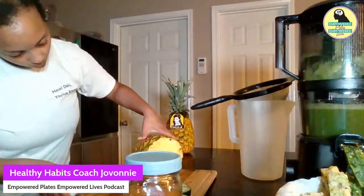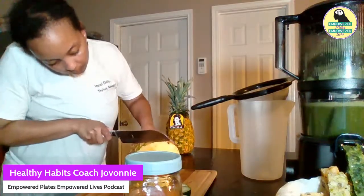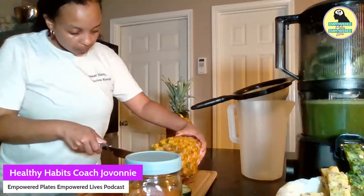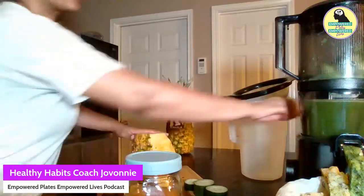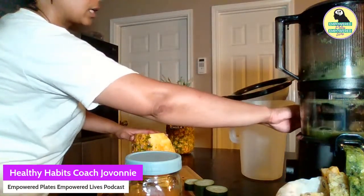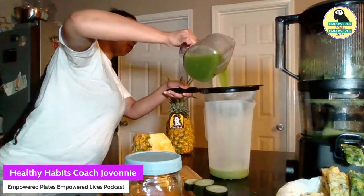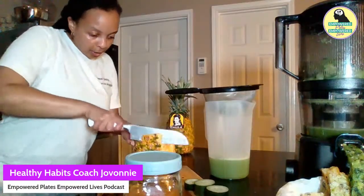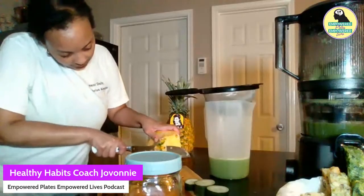If we have any good pieces of the pineapple left, right here does not look good. We're gonna get what we can from this pineapple, y'all. That's what we gonna do. Here's our first pour of our cucumber. Remember, y'all, only 4 cucumbers, 2 pineapples, and I'm already seeing that some of the pineapple doesn't look as good. Sometimes people say it's okay to still juice it. I just don't like to test it.